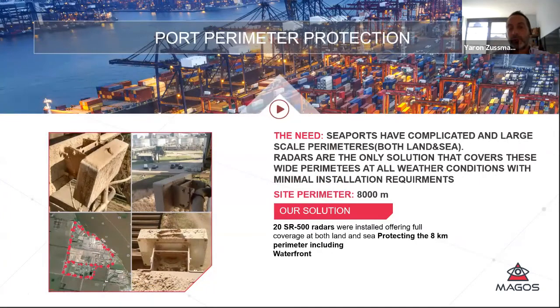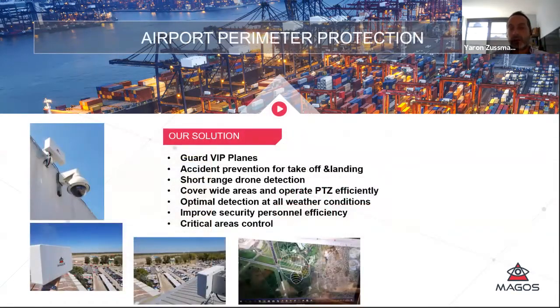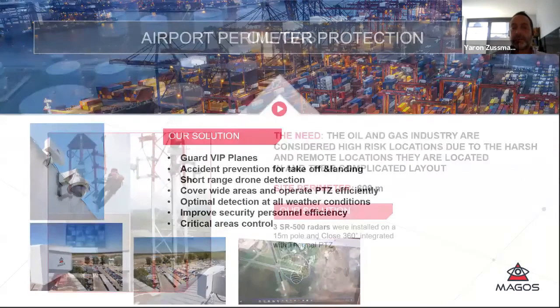Port perimeter, I spoke a little bit about that, but seaport, you can do a lot of both water as well as indoor applications. Airports as well, a lot of applications that we have in airports, anything from VIP plane hangars to tarmacs to parking lots, as well as other things.